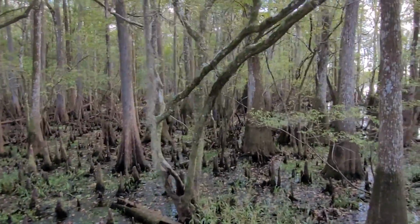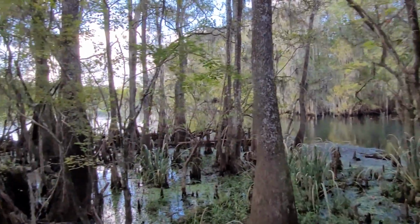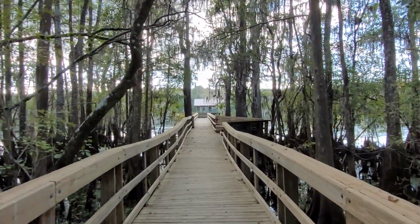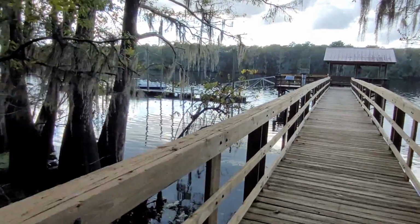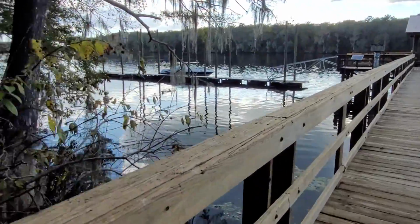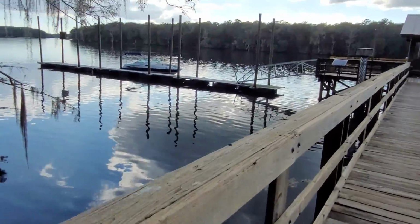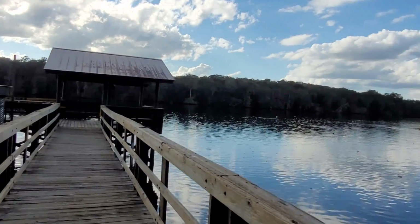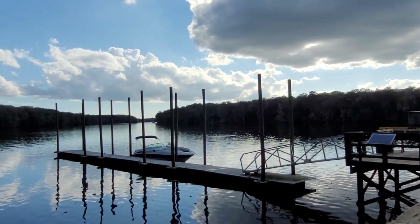This is the swamp to the left. And this is to the right. Oh, that's some kind of floating duck. It's a floating duck. Now you boat off and go into the park. Suwannee River, yep. It goes right into the Suwannee River right here.